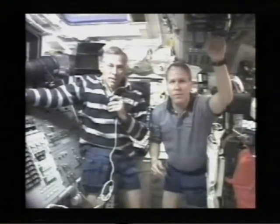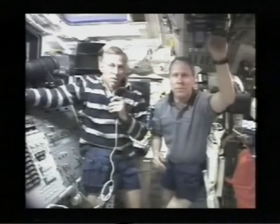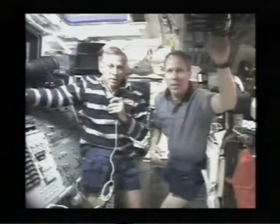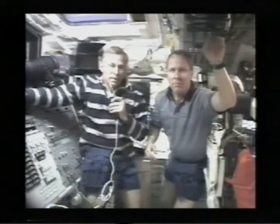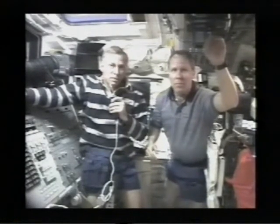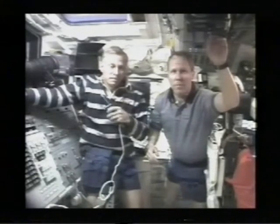So, yes, we're definitely keyed up for every aspect of this, and we've been working hard all day today to get ready for the docking and to get ready for the EVAs that are associated with connecting Destiny up to the node.